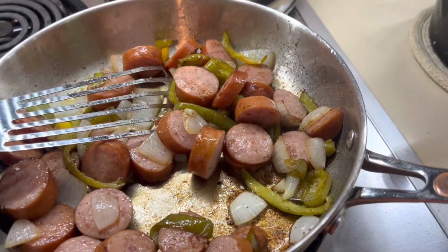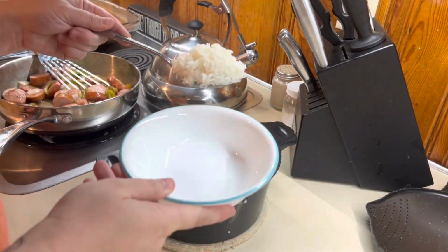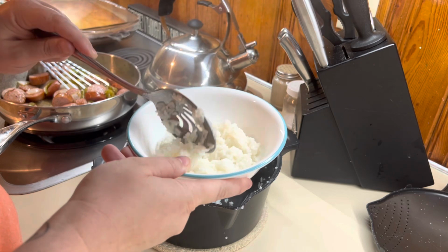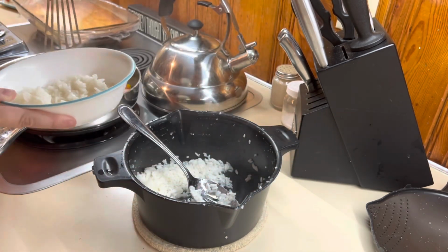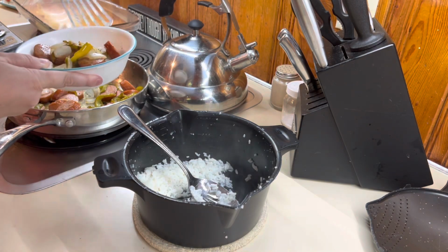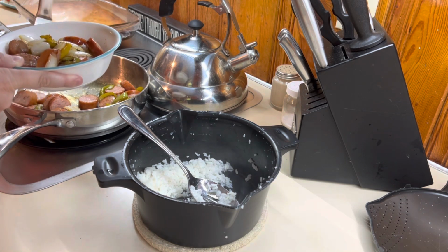Here's what everything looks like when it is all done. I remember having this so many times as a kid. It was so easy, and it was really good, and I did not realize that it was a budget meal, which was the whole point of this video, to share meals with you guys that I had as a kid and didn't know were budget meals because they were delicious.